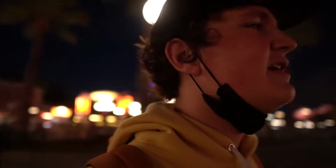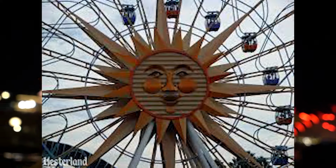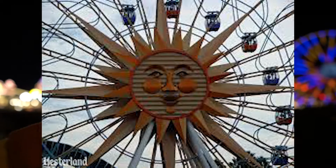Midway Mania opened in 2009, and ever since it changed. Originally, the Mickey's Fun Wheel was actually meant to be part of the more California theme. It's actually just a copy of another Ferris wheel.